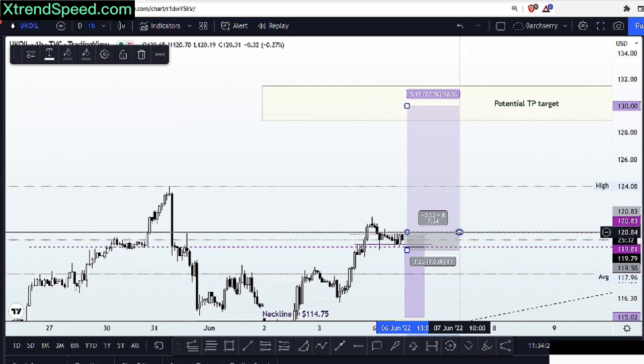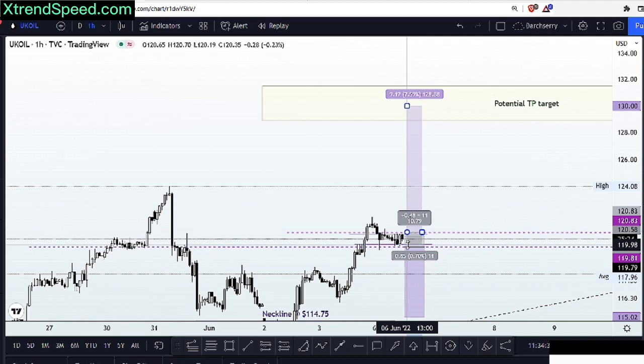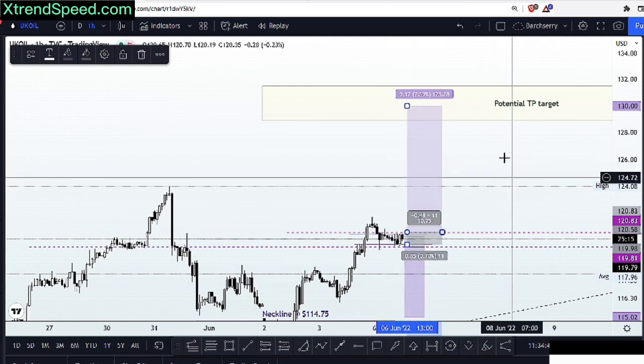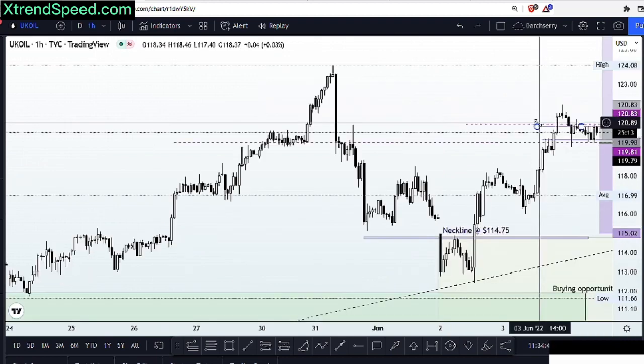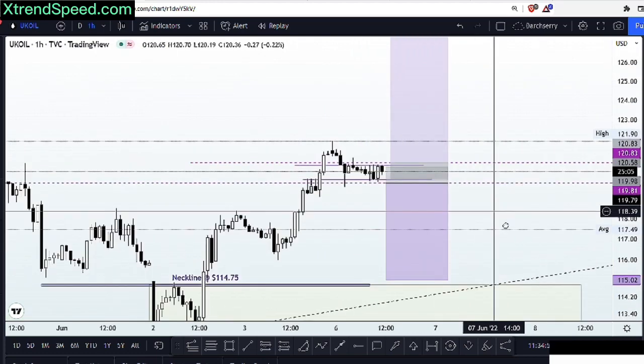So we have an entry point right at $120.85. Then we should be having our stop loss right below that resistance point, and that's around 85 pips to a take profit target of 920 pips approximately. So this is what my expectations are going to be going into the new week, and as we anticipate the New York session. So this is what I'm looking out for.